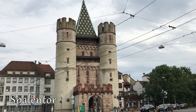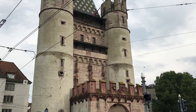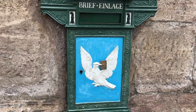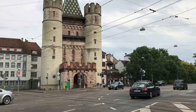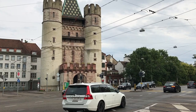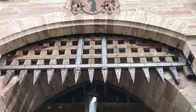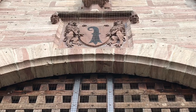The Spalen Tower is one of the three surviving gates to the city of Basel. This gate is considered the most beautiful in Switzerland. The history of the gate began with a great earthquake in 1356, which turned old Basel into a heap of ruins. The construction of new houses began, which were surrounded by a protective wall with towers, six of which were gates, including Spalentor. The walls of the tower are 2 meters thick. Two lowered bars were used in the passage. Just above the gate is a carved coat of arms of Basel, made of sandstone and surrounded by two lions.